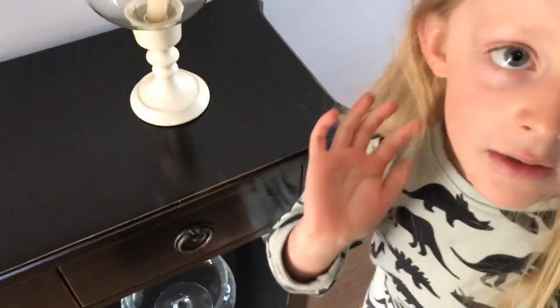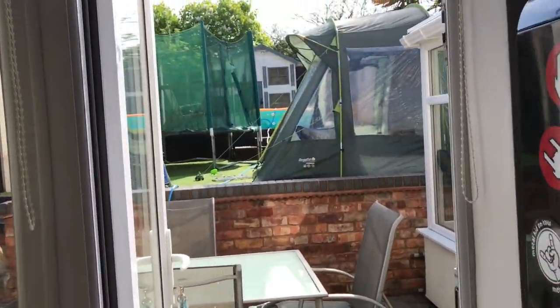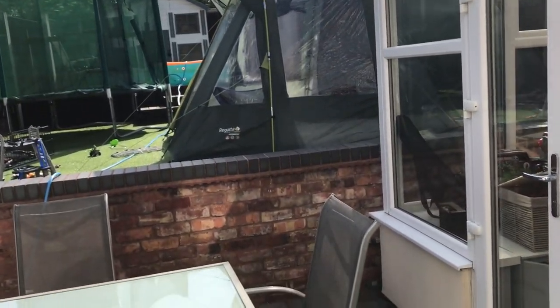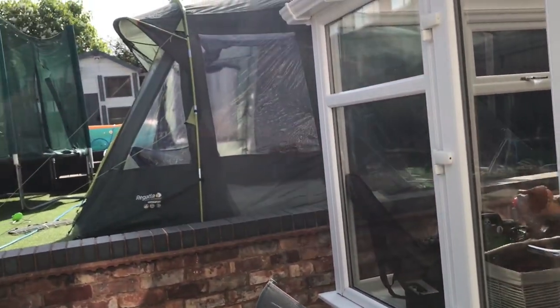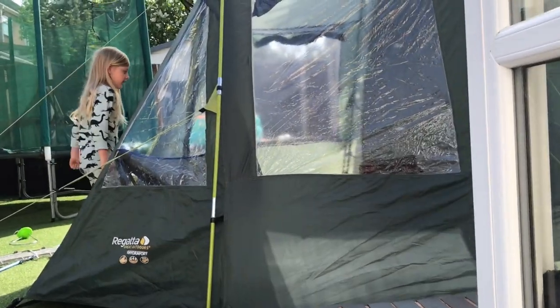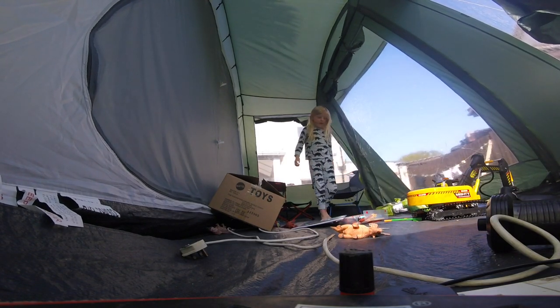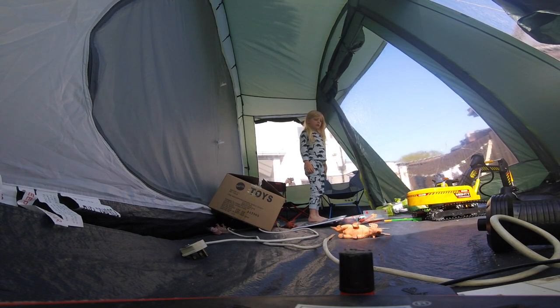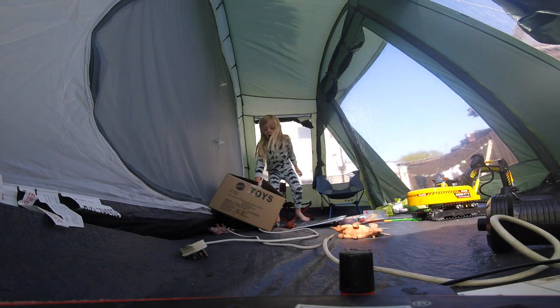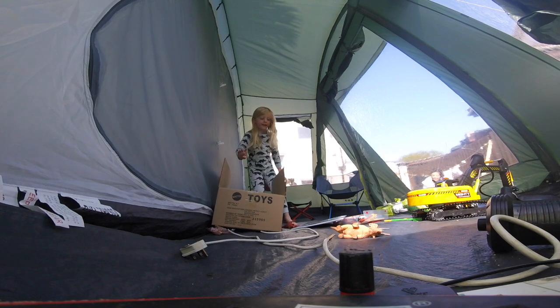You're watching them. Have a look. The dinosaurs made a mess in the tent. Can you see? Have a look. In the porch. Go and have a look. I know it's in the porch. It's not a mess in here. What's in there then? A box. How did that get in there?